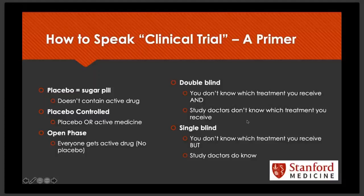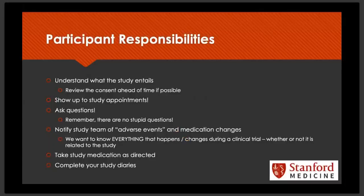So you do have responsibilities of being a participant in a clinical trial. The researchers have their responsibilities to the FDA and the IRB, and the participants have their responsibilities as well. I think the most important one is to understand what the study entails. At Stanford, one of the things that we do is we send out the consent document way ahead of time, before we start scheduling travel and appointments. You can read it, so you can ask any questions that you have. And there really are no stupid questions. We really want to make sure that we answer all of your questions before you enter into a study.